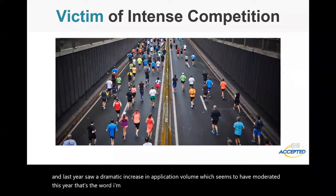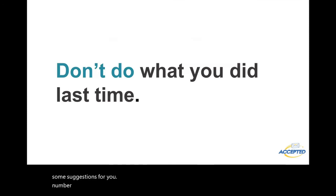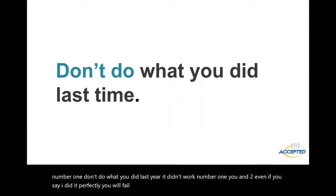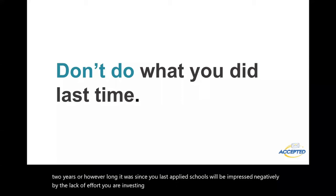If you honestly believe that you are competitive at your target schools and also presented your qualifications well, I still have some suggestions for you. Number one, don't do what you did last year. It didn't work. And number two, even if you say you did it perfectly, you will fail to show growth and maturation in this intervening year or 2 years or however long it was since you last applied. Schools will be impressed negatively by the lack of effort you are investing this time around.